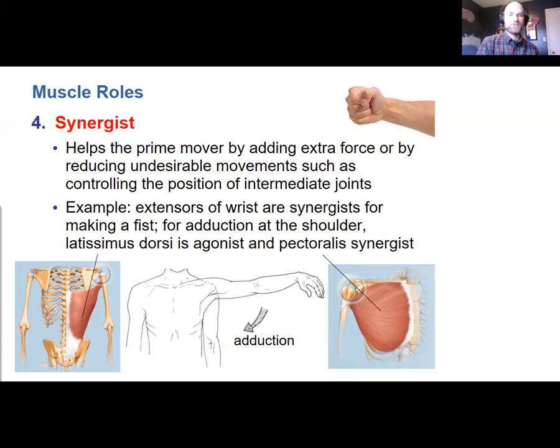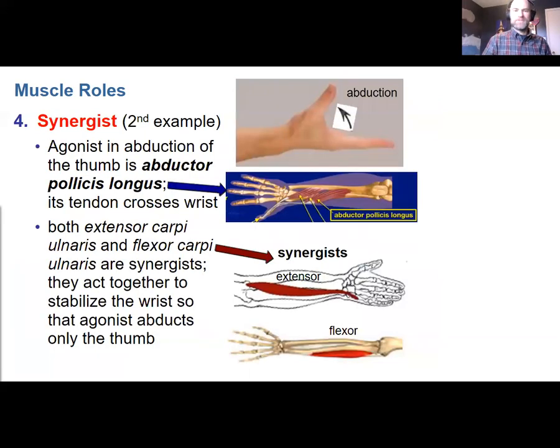When you're adducting at your shoulder, moving my arm back towards my body, both the pectoralis major and the latissimus dorsi are acting together to pull my arm in. So this is a good example. If I flex at the shoulder like this, pectoralis major is the agonist, latissimus dorsi is the antagonist. But if I adduct my arm down here, they're acting together, in which case they're acting synergistically, or they're the synergist.